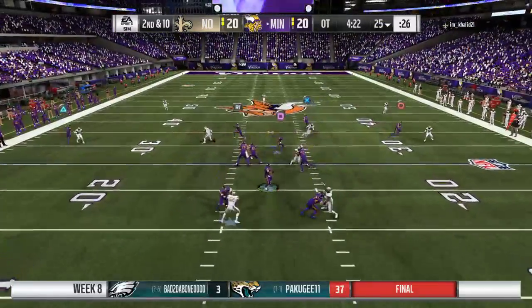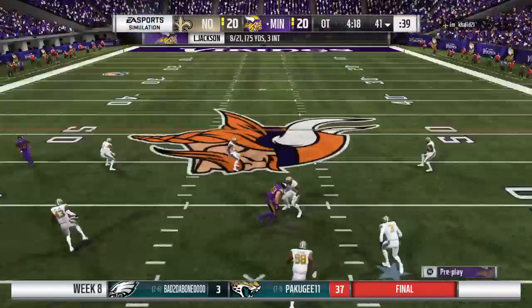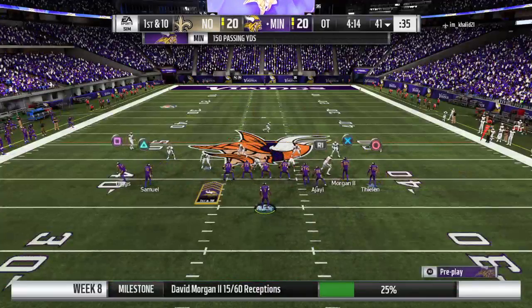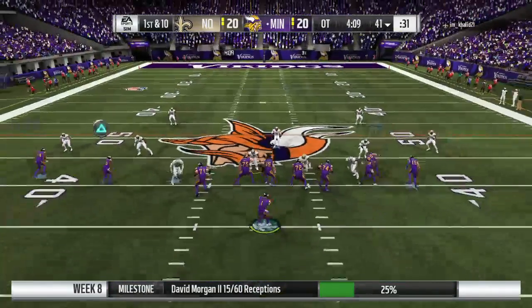Here's Jackson. Going to throw again. And he comes back with one complete. And they get him down, but not before he takes it across the 40-yard line. That one good for 16, and the drive will continue.